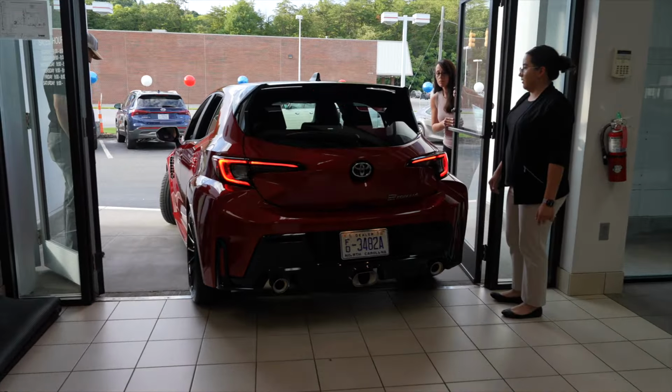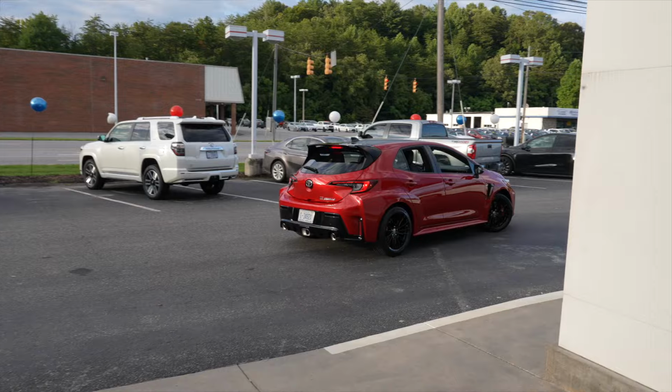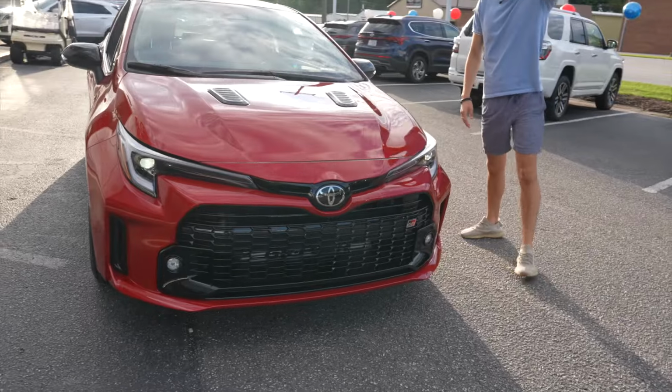Dude, it's so bassy. Oh, look at that. Dude, that's so nice in the sun. The candy pops when you bring it out. In the sun, it's a completely different color, I think. It looks nice though. I like it. I'm glad I went with red. It was either this, gray, or white. I think red stands out the most.